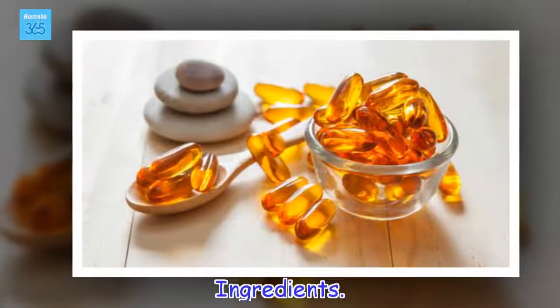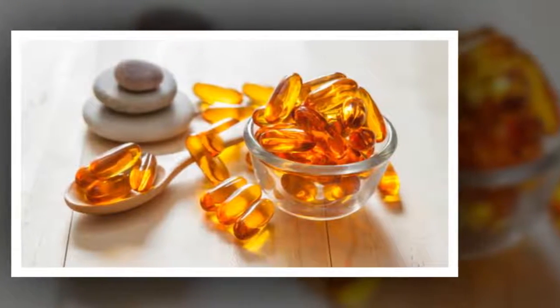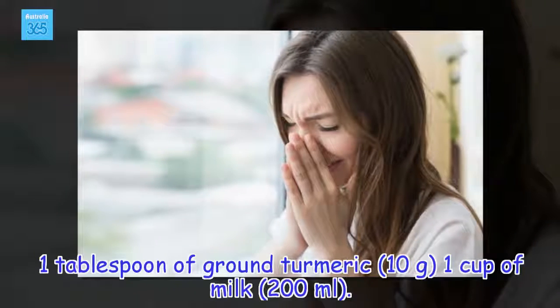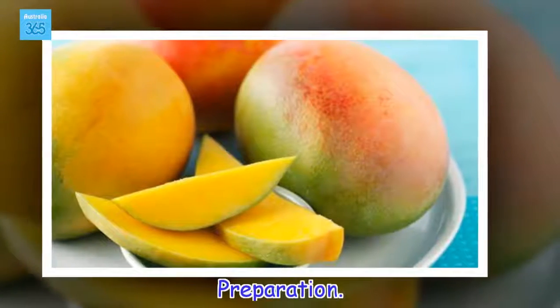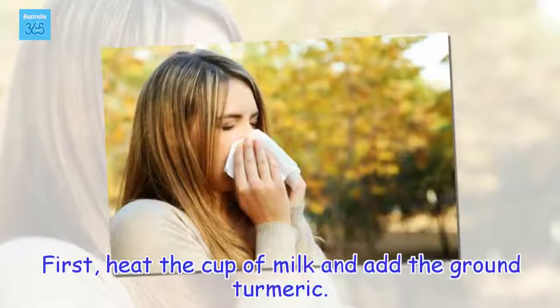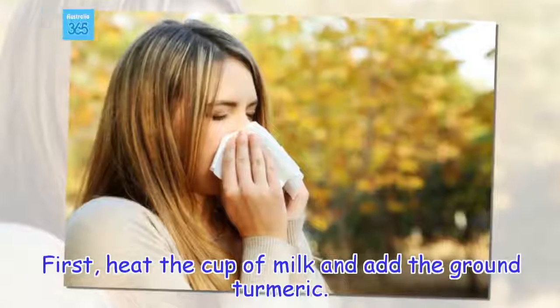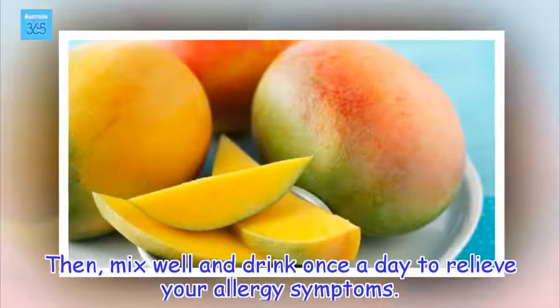Ingredients: 1 tablespoon of ground turmeric, 10 grams, 1 cup of milk, 200 milliliters. Preparation: first, heat the cup of milk and add the ground turmeric. Then, mix well and drink once a day to relieve your allergy symptoms.